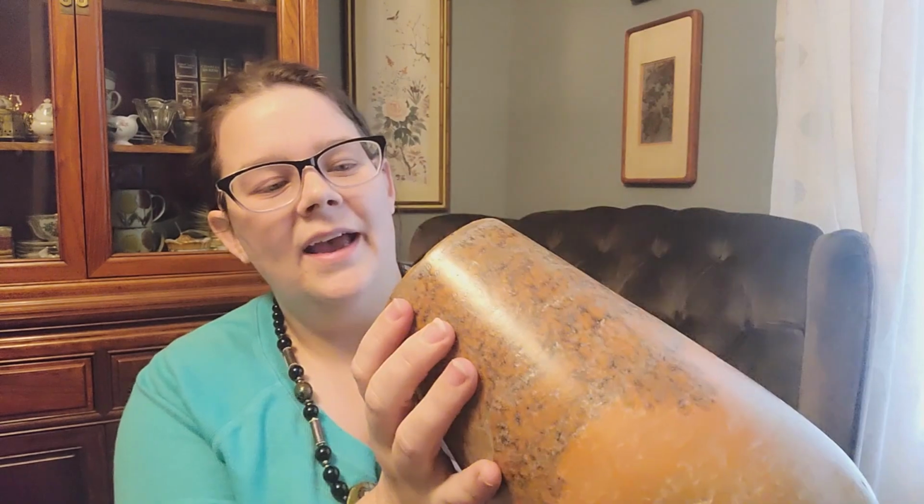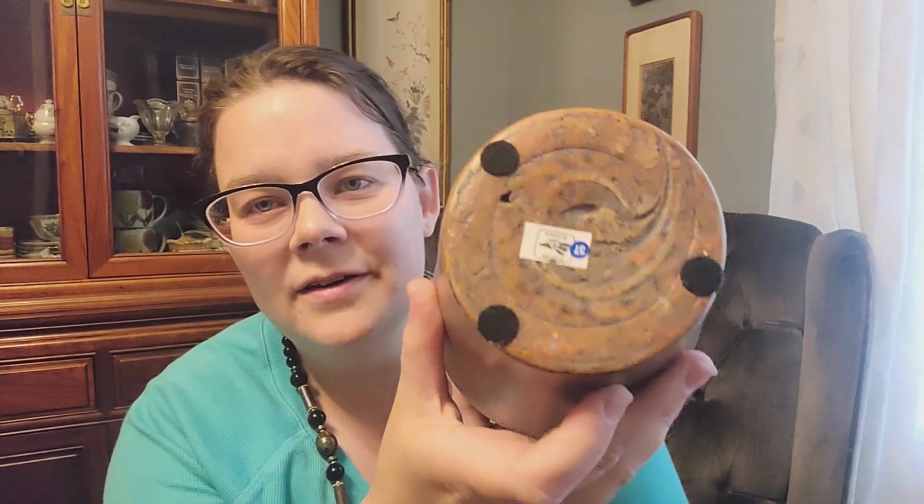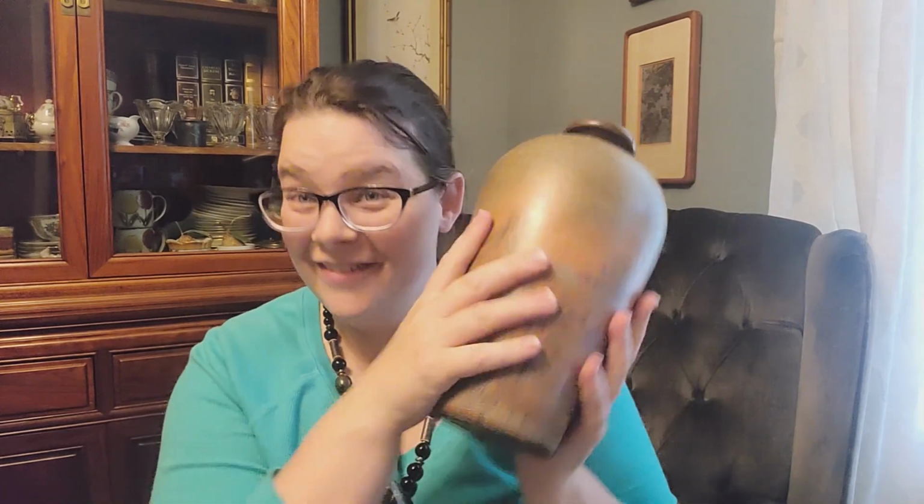I had missed it before, and I'm so glad I went over there because I was able to find this pot. It's like a really pretty vase, and it's made in Mexico. This was $1, if you can believe it. Can you believe that? And then this one was sitting next to it, also for $1.